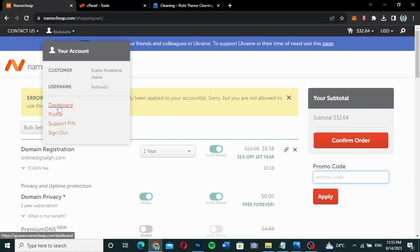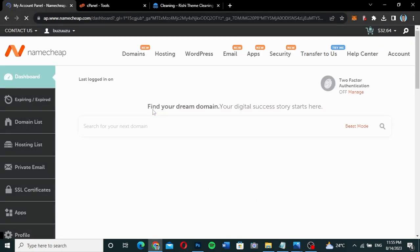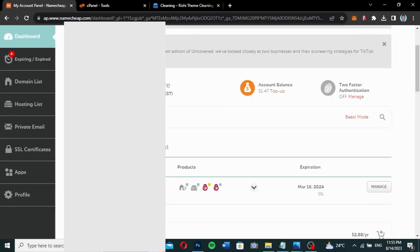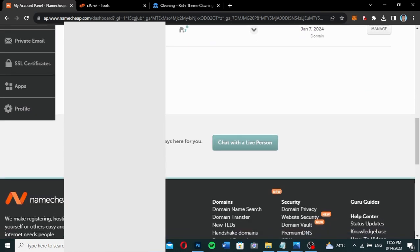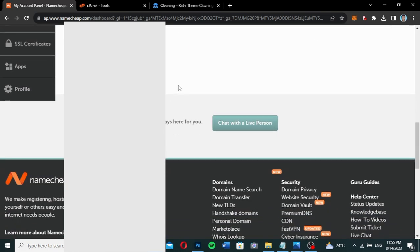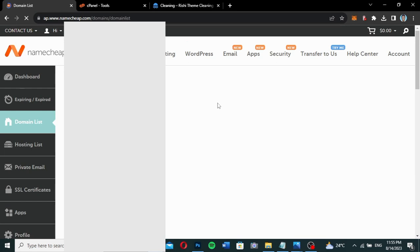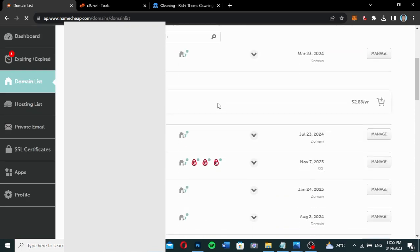If you go to the dashboard, this is how the dashboard really looks like. You have all your domains over here, all the domains that you're going to deal with. Let's say I want to go to all my domains over here. I'm going to go to the domain and the hosting that I bought, and then just check it out.